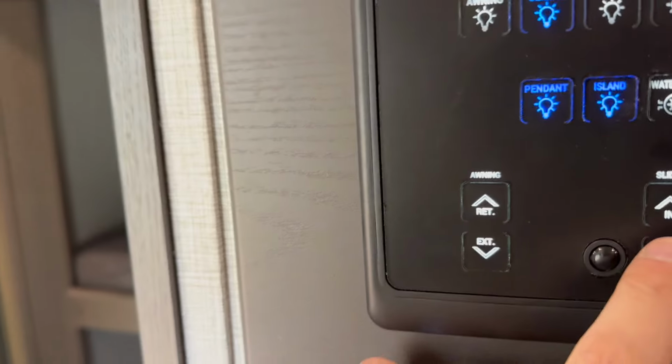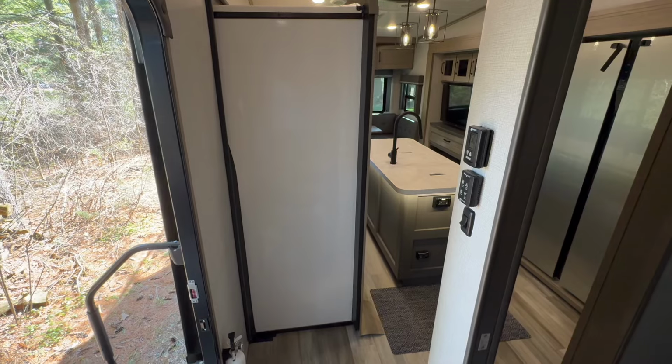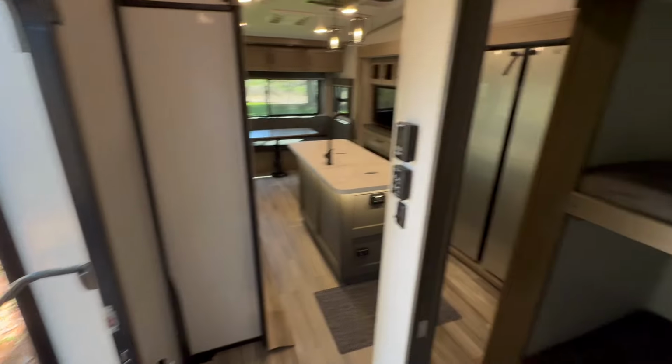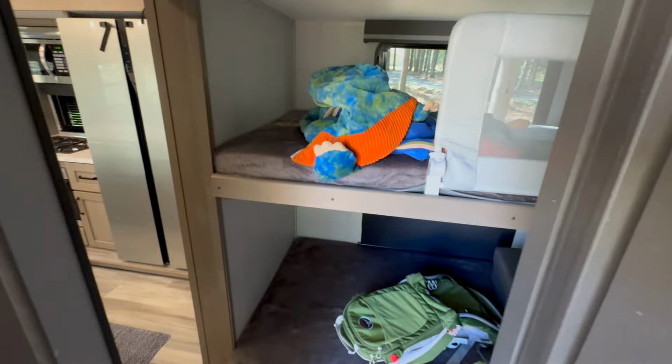All right, let's put the slides out now. I've not had one slide issue, seal issue, inside or outside. That's been nice. I think it's like the cable system, or no, sorry, it's actually the gear drive setup on the bottom, and I think this is Schwintek on that side. And last one. All right, all the slides out.